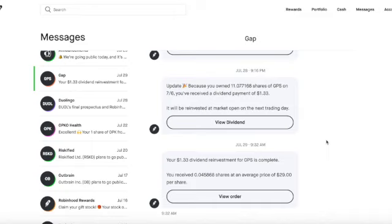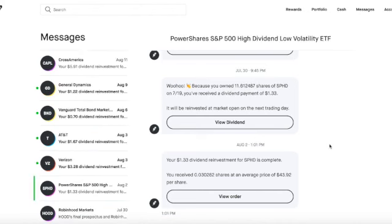Then on July 28th, I received $1.33 for owning 11.077168 shares of Gap, which was reinvested on the 29th for 0.045868 shares at the average price of $29. And then the last dividend payment that I received in July was from the PowerShares S&P 500 High Dividend Low Volatility ETF, which gave me $1.33 for owning 11.612487 shares, which was reinvested on the 2nd of August for 0.030282 shares at the average price of $43.92.